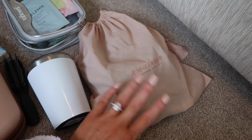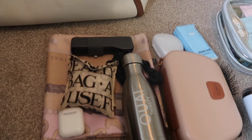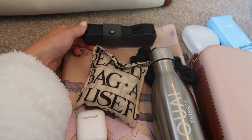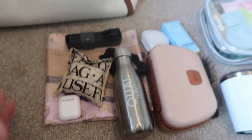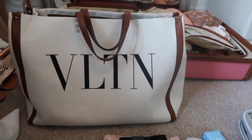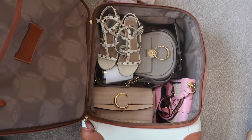So I've popped all those wires in there so they're not rattling around the bottom of my bag. And then the only other thing is obviously the camera that I'm vlogging on, my laptop, which I'm not ready to pack yet, and then my DJI Osmo. That's really handy for shooting any clips out of airplane windows because it's really stable. And all of these bits will go in my big Valentino bag, which is the best travel bag in the world. So then the last thing that I've packed is my hand luggage suitcase.